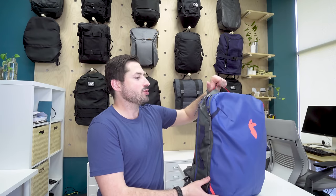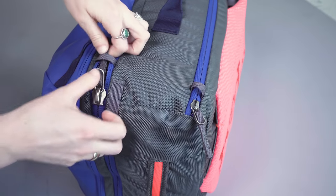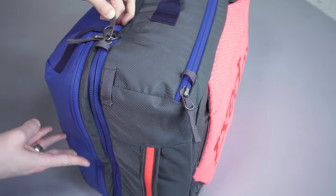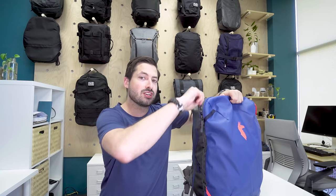One other thing that Cotopaxi has provided here is the ability to sort of lock your zippers. When you zip this all the way up, you can actually weave the zipper pull under this band that they have here, and it acts as a bit of a security feature. What this does is it prevents somebody from just coming up to you, quickly ripping that zipper open and grabbing all of your stuff. So this little loop does a good job at stopping that from happening.